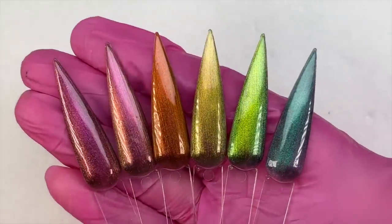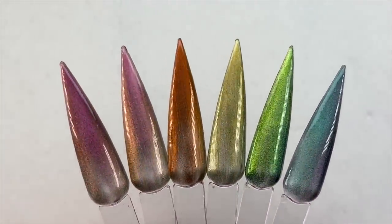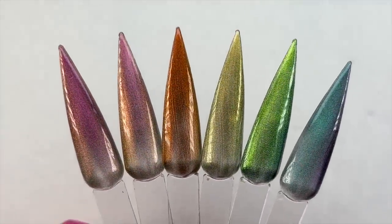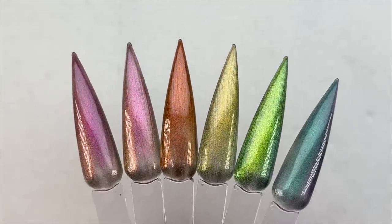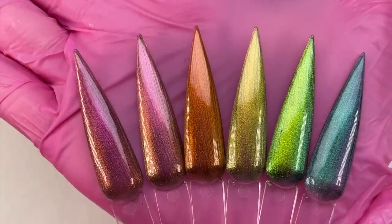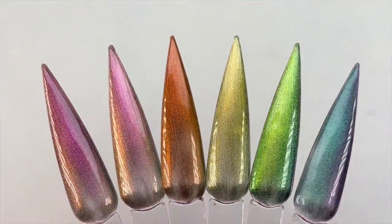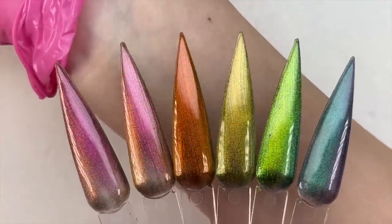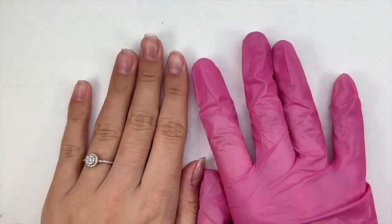So here are all six colors from that collection. When I applied my second coat, I didn't mess around with the magnet just because I really wanted to focus on showing the actual color of the gel polish. So here is just all six of the colors. This does not have a black background, so definitely keep that in mind. But these colors are so gorgeous. I love this collection so, so much. And this collection was the collection I did end up using in today's nail set.